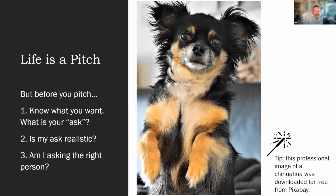And then ask yourself, is my ask realistic? Now, it's difficult maybe to know that, but you could ask your colleagues, your peers. You could actually ask the people that you're pitching to, is that a realistic request from you? And then, of course, are you asking the right person? If you're asking the wrong person, you won't get what you want.